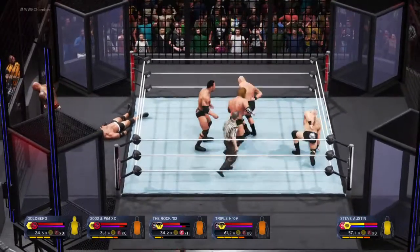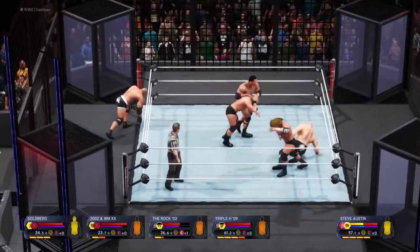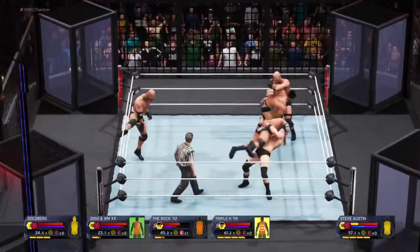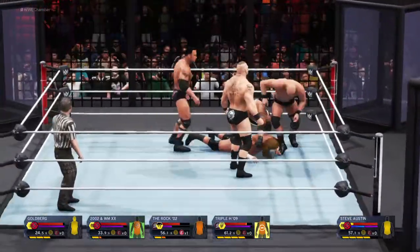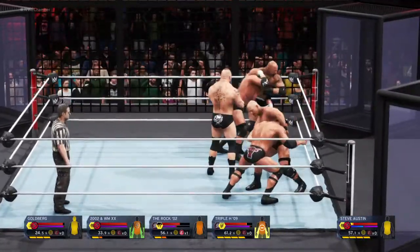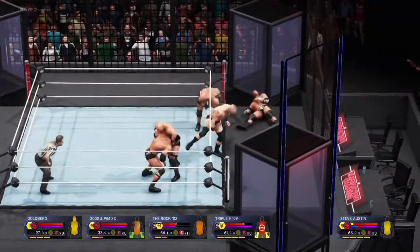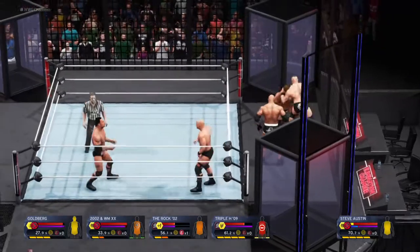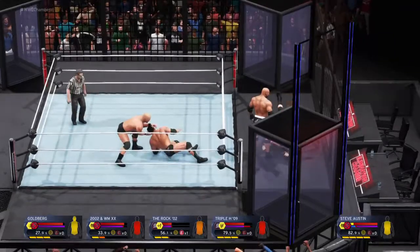Uh-oh. Batten down the hatches. He might have been waiting on that one. With a belly-to-belly. Good grief, what a toss into the turnbuckle. Close quarters. Oh, what a nasty knee lift. He's flirting with danger here, taking the action outside the ring. Uh-oh. About to hit. Clothesline!